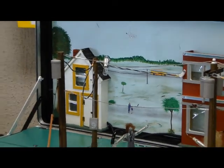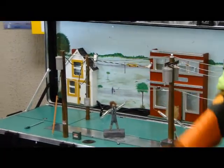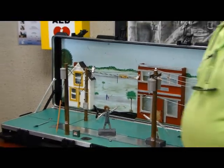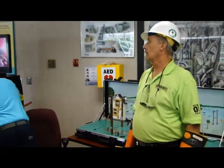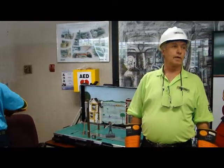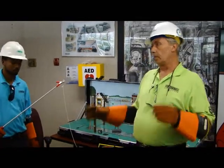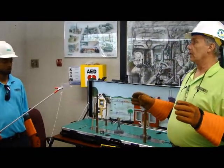Now, another thing that's very big in Bermuda is kite flying. Everyone loves to fly kites. One of the things that you have to remember when you fly kites is to fly them in an open area and don't fly them anywhere near power lines. Go to a beach or somewhere where power lines aren't around.